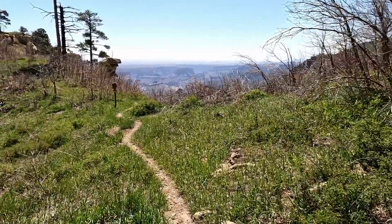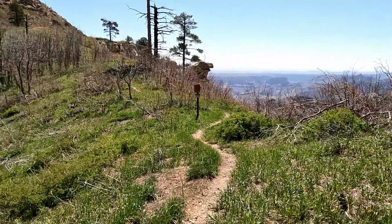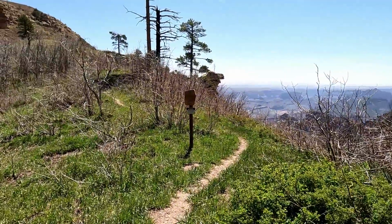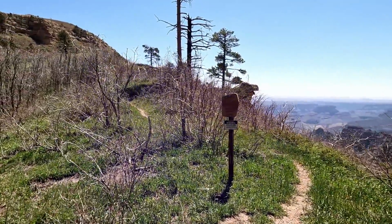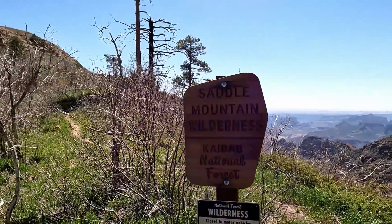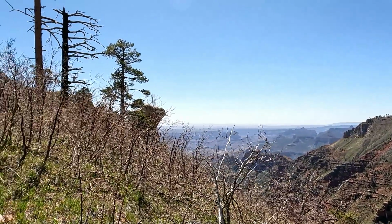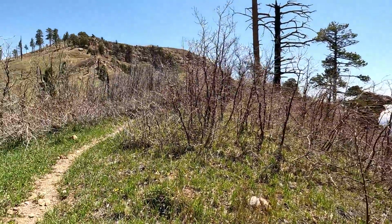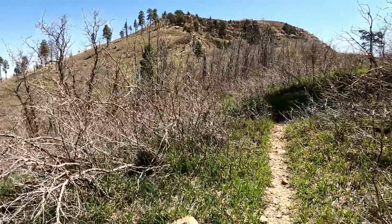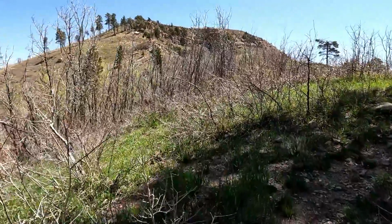All right, we're coming up on a sign. And it looks like this is the entrance to Saddle Mountain Wilderness Area, which is some good information for me. So that means I can actually fly my drone up to this point, which is pretty neat. I thought it was a lot closer to our camp than this. And this is where the trail starts going up. This could possibly be the last major uphill in this whole trail before you hit the Colorado River.